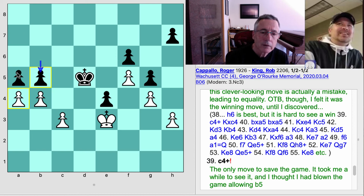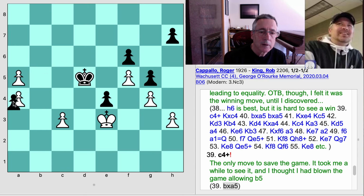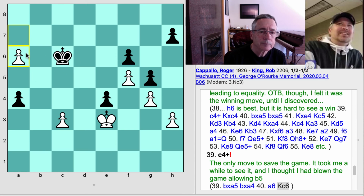Okay, the threat is that after pawn takes, the white pawn is stoppable by his king, and the black pawn is not. So maybe I should show that line first. The idea is that pawn takes. He's in my square, so if I try to run, he can just stay in the square like that.